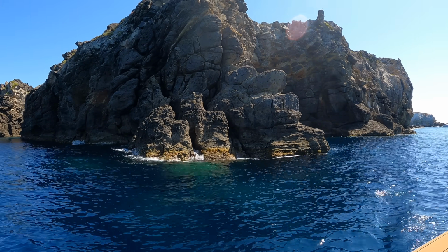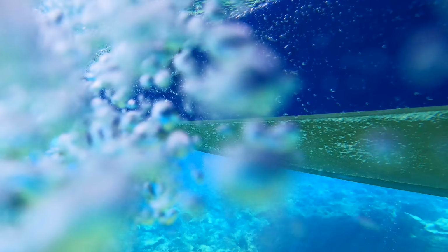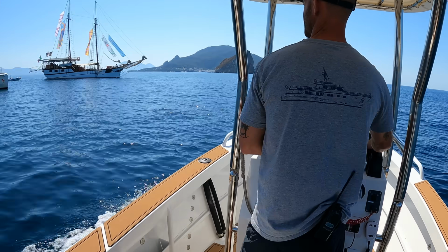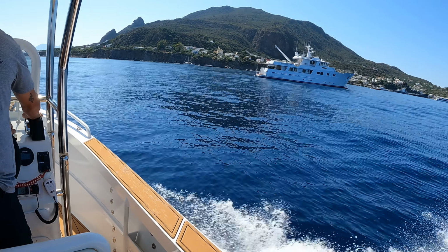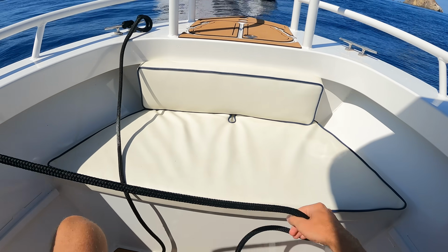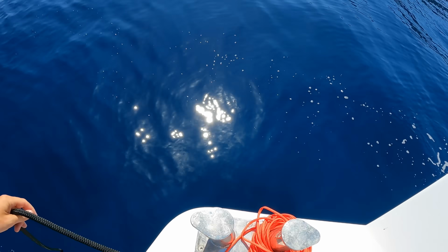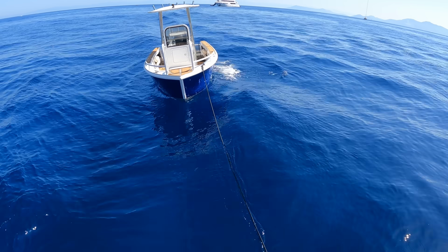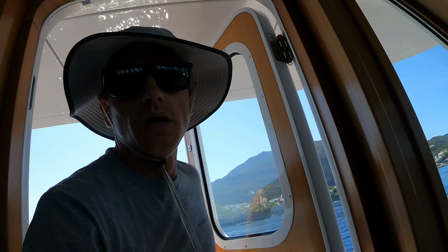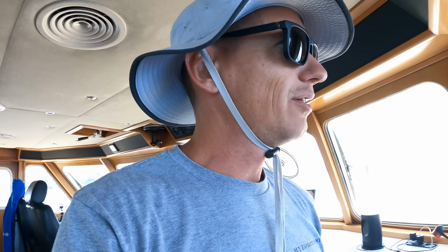These are some of the perks of the job. So you get to do reccies like this. Absolutely stunning. Cool. Alright, so that's a perfect spot for a swim. So once the guests are awake, we'll recommend they head over there for a little dip later this afternoon.